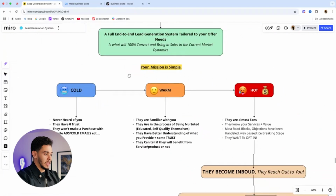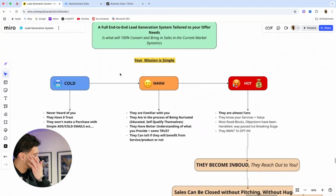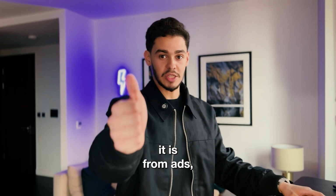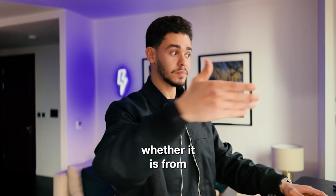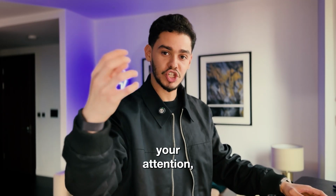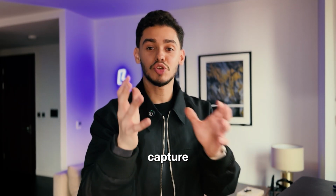So as you can see right here, treat your prospects like this. These are your prospects, right? They go from cold to being warm to being hot. What do I mean by your leads being cold? They never heard of you, they have zero trust, and they won't make a purchase with simple ads and cold emails, etc. Why? Because there is zero trust. Instead, you get their attention, whether it is from ads, cold email, or content, whatever it is that you're going to capture attention from.